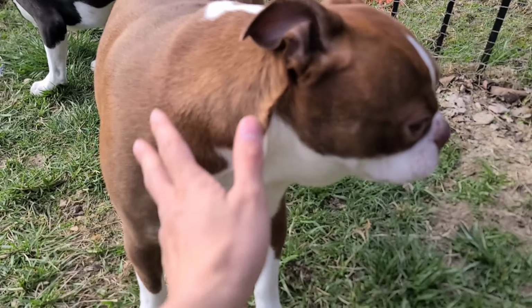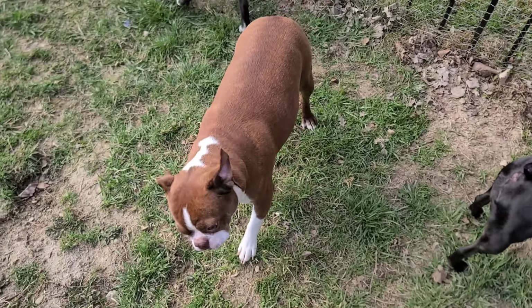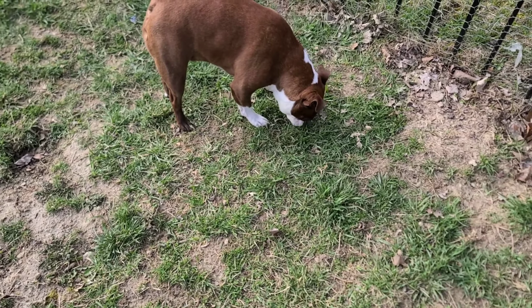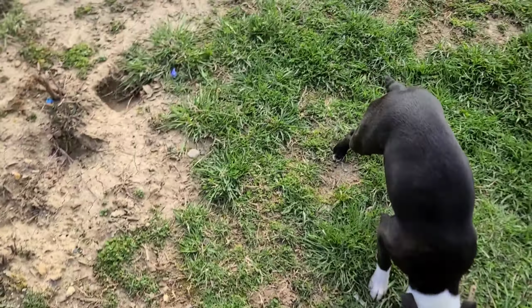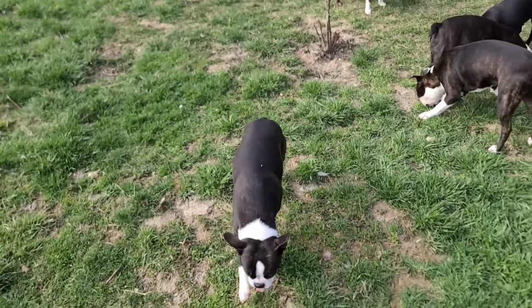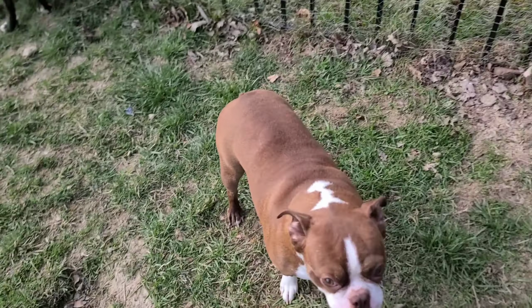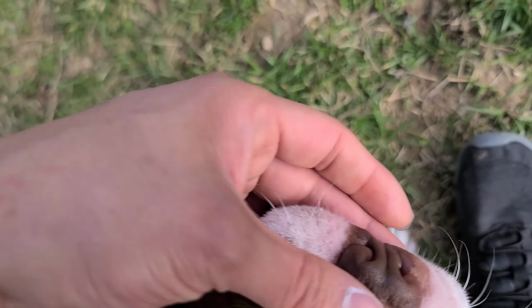Let me help you out. Come on, Rock. Let me see. Is it gone? Okay. So spring is here, guys, and they are eating up the grass. Must be tasty, I guess. Rock, let me help you out. Hang on, let me help Rock out real quick. Okay, good.